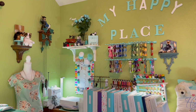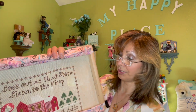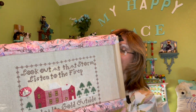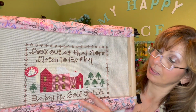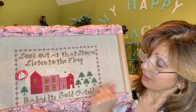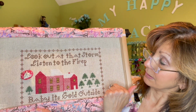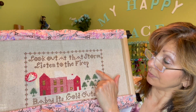One that's still getting closer and closer to a finish, but still not there, is Baby It's Cold Outside. I'm not sure what I did with the chart, but it pretty much shows most of it here, so I'll just share. I'm not sure how well the white is showing up on my camera. Hopefully well. I didn't quite finish the words yet. I still have to finish the word fireplace, and I think it says roar down here.